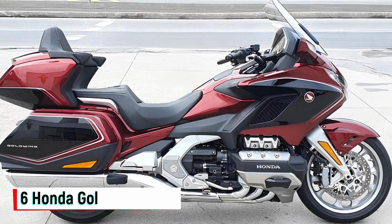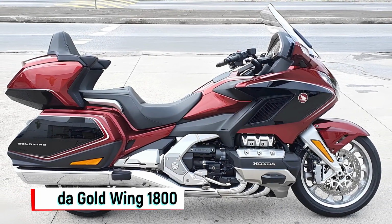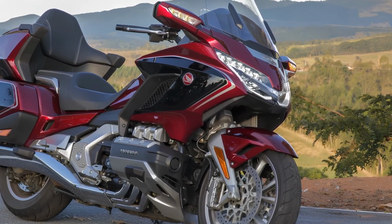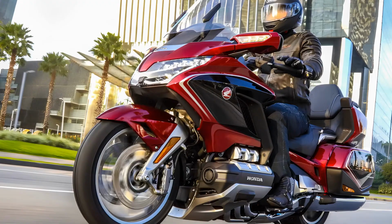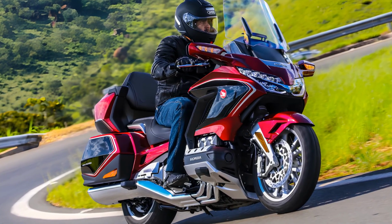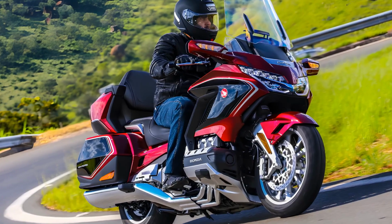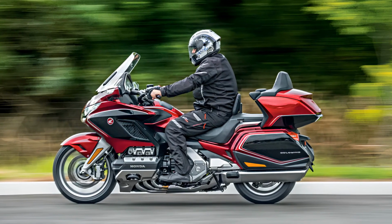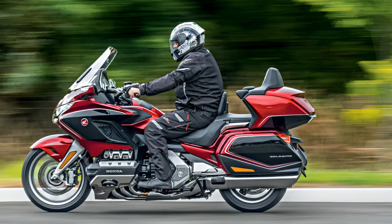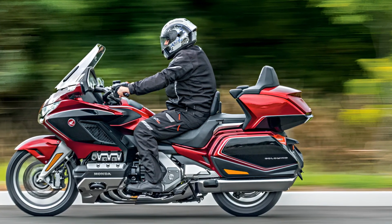Number 6. Honda Goldwing 1800. The Honda Goldwing 1800 has long been a benchmark in luxury touring motorcycles. Its 1,833cc flat-six engine delivers smooth, ample power, ensuring effortless cruising even at high speeds. With 126 horsepower and 125 lb-ft of torque, the Goldwing glides over highways with ease, making long-distance travel a pleasure.